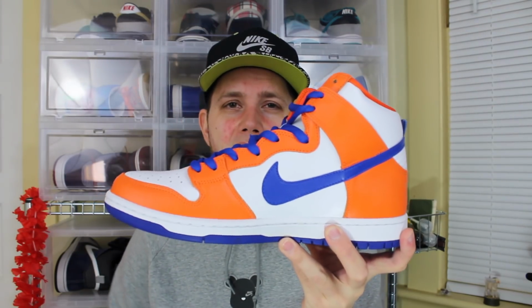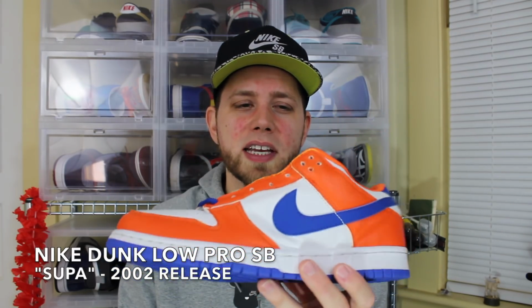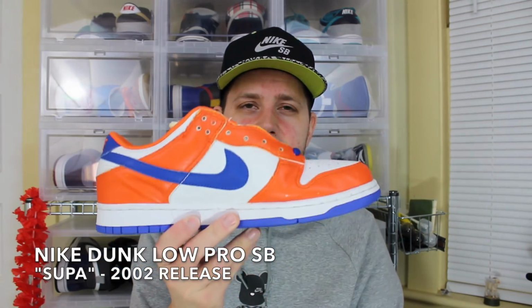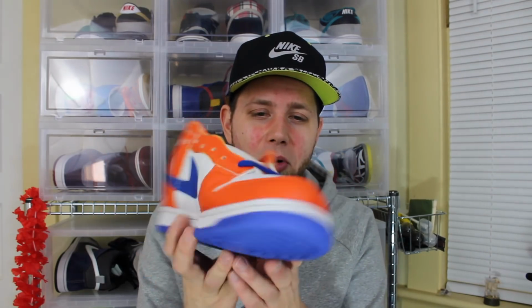And it also commemorates this pair. This is the 2002 OG release of the Danny SUPA Dunks. This is a shoe that I won from a netmagnetism raffle. This is the first netmag raffle I ever won. This is just an iconic historical shoe. It's very important to me because of my love for Nike SB, but I love this shoe. I haven't worn it. I probably will never wear it because, I mean, it's a collector's item in my opinion.